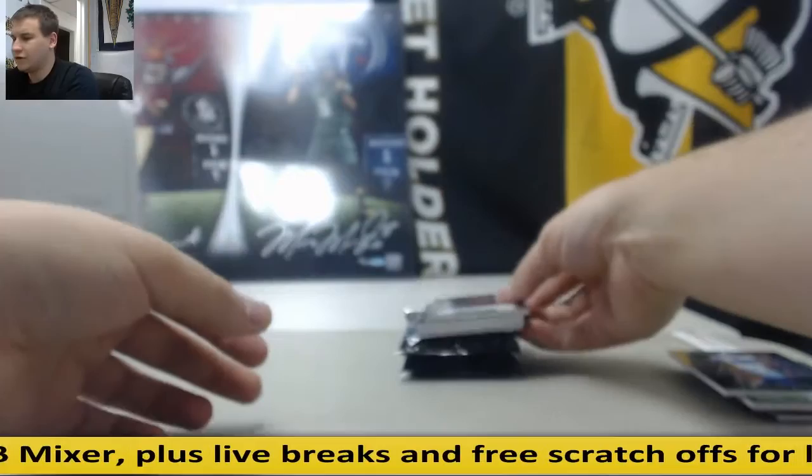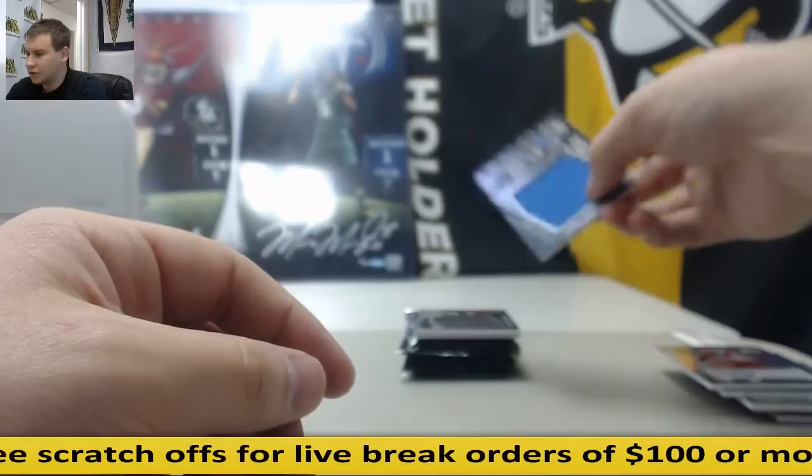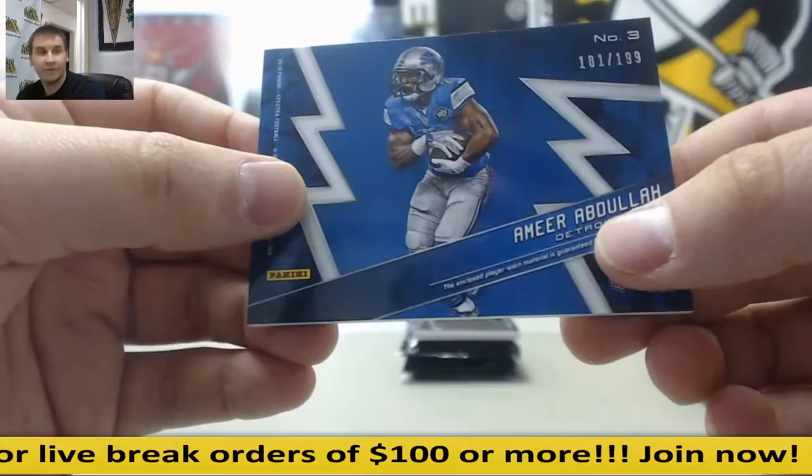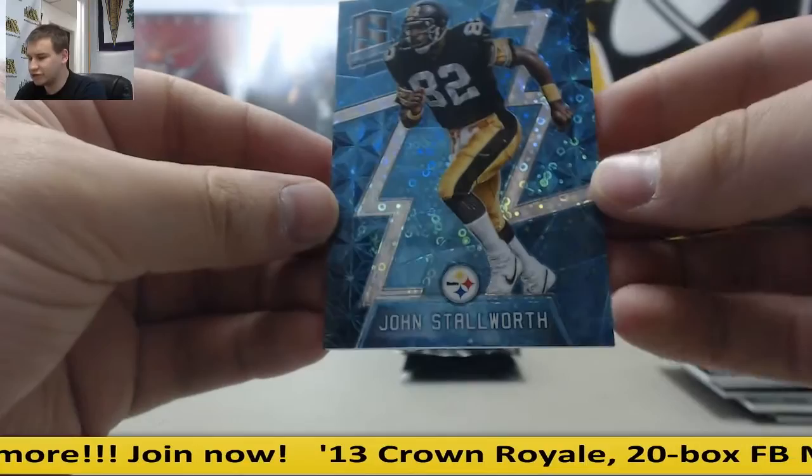All right, for the Chiefs, Marcus Peters. Autograph, 92 of 99. Jumbo jersey, Amir Abdullah, $199. For the Browns, jumbo jersey, Corey Coleman, also $199. And for the Steelers, John Stallworth, neon blue base card, 23 of 60.